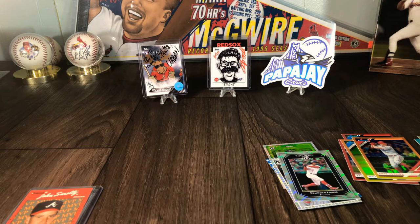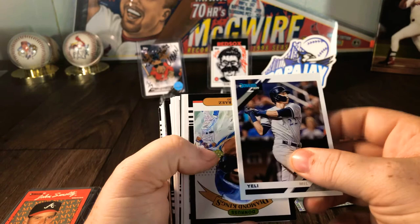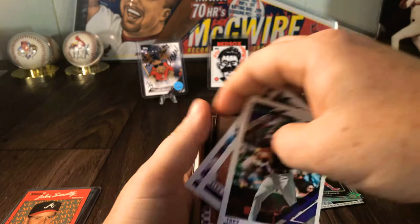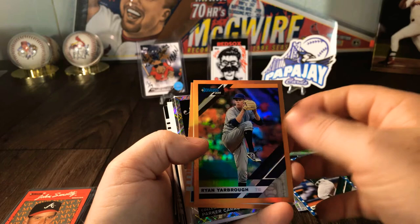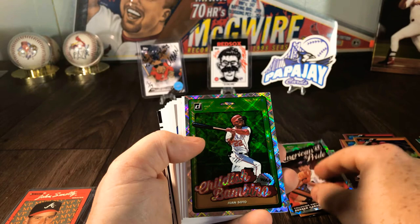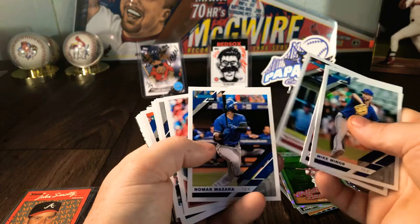Starting it off with a Ronald Acuna name variation. J.T. Realmuto, Steven Gonzalez, Yelich, Javier Baez, Chris Sale, Whit Merrifield, Trevor Story, Bregman, deGrom, Trevor Richards, Matt Chapman is our stars. Ryan Yarbrough is an orange, and Luis Urias, and Parker Kelly, and Childish Bambino, Juan Soto. Very nice. So didn't really get no big hits in this one on the new stuff, but got a lot of good insert cards, which is always nice. I got Dakota Hudson.